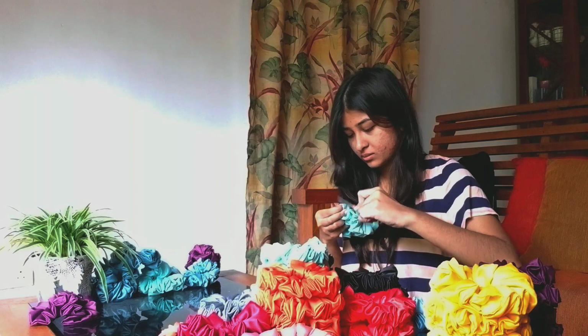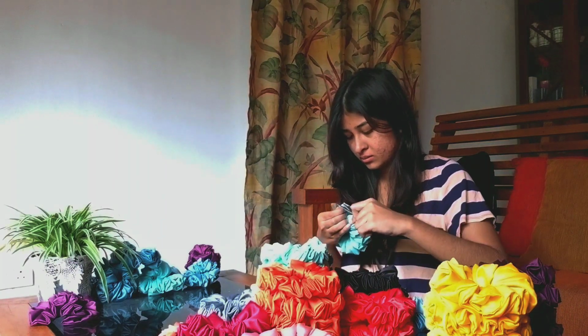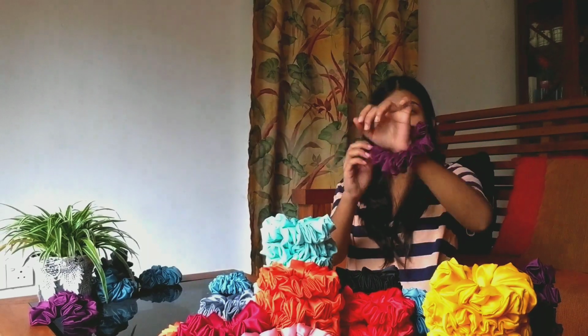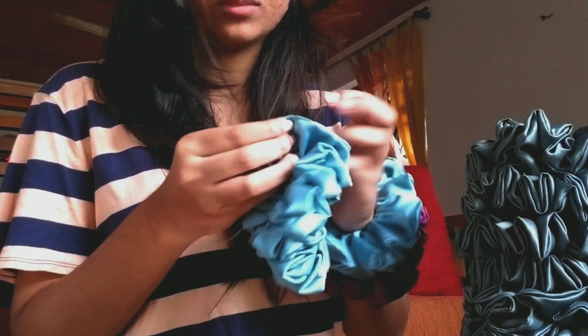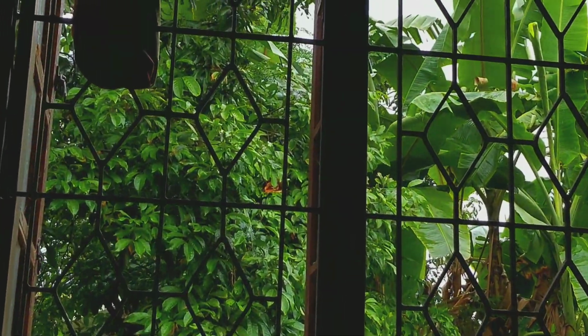As girls, we always tend to break our hair when we remove hair ties after using them. XL scrunchies are a solution to that. The fabric provides an extra layer of padding between your hair and the elastic, therefore it's less likely to damage your hair when removing it.